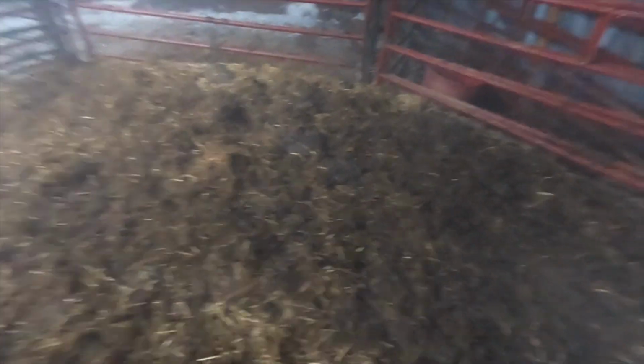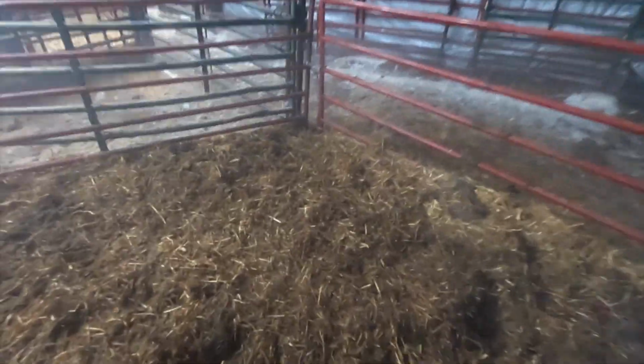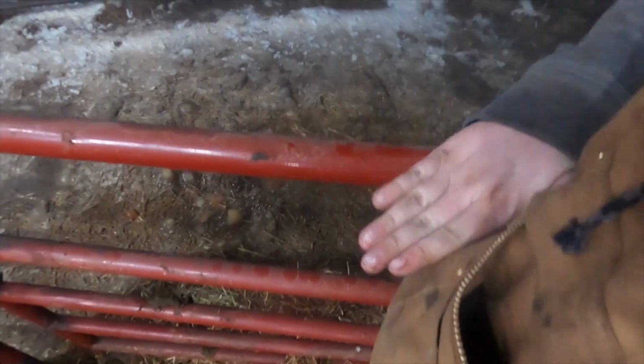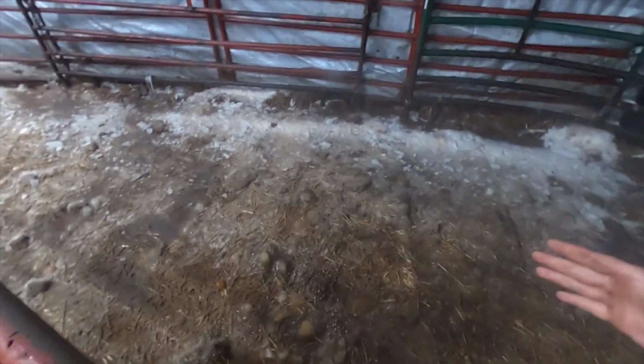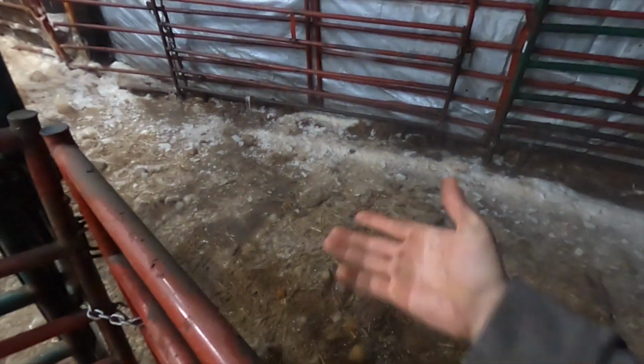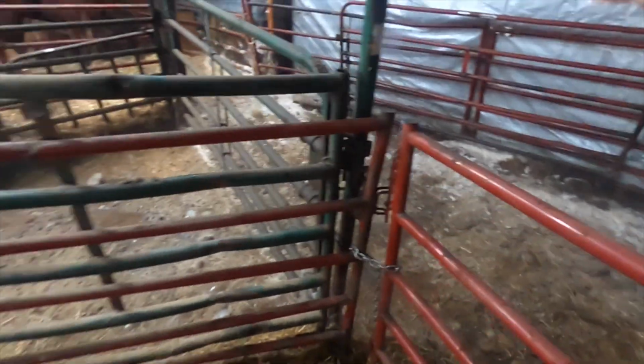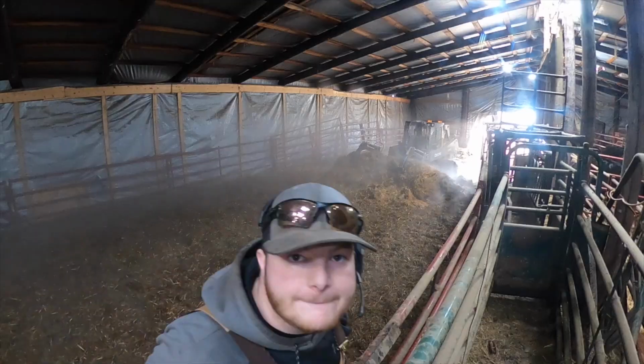So this side has gotten really out of hand. I don't know how high we are. I don't know. Definitely not comfortable to have cows in here anymore. They don't have a reason to jump over, but like say if we have hay back here, a cow might have the temptation where she wants to clear this panel.